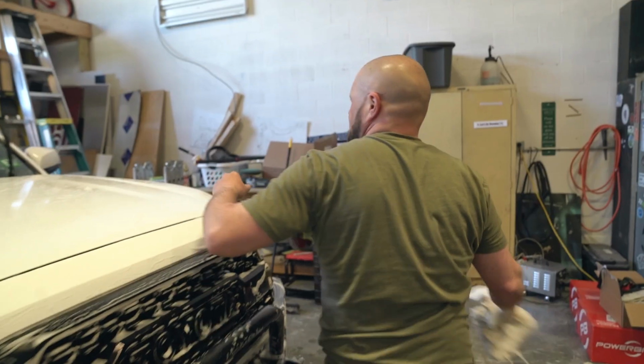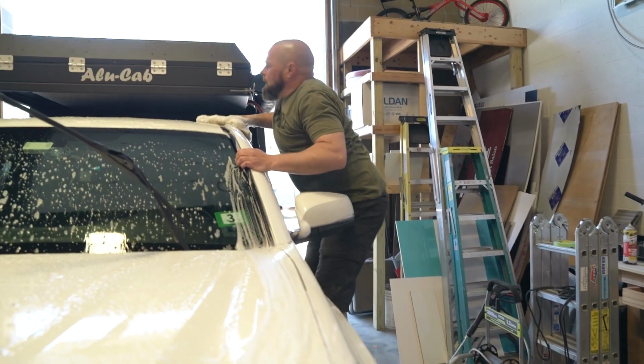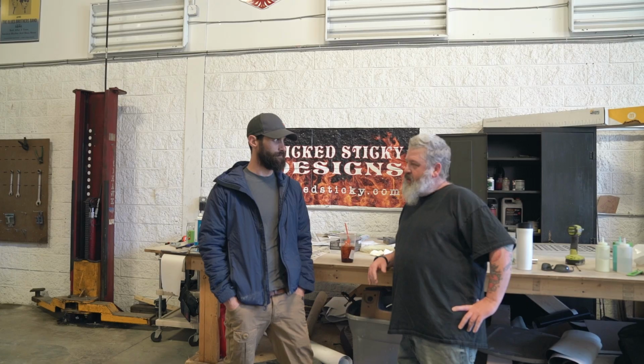A good clean truck is probably the best thing to start with. So we'll wash it. Once we dry it all down, we'll wipe it down with some alcohol and remove any of the decals that we don't want on there. Maybe your 4x4 or your TRD sticker will come off, and then it's off to printing and laying out the graphics, getting it done. Sounds good. Let's get to it. All right.